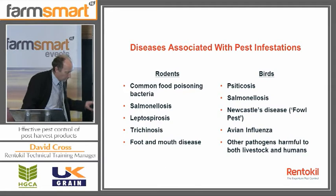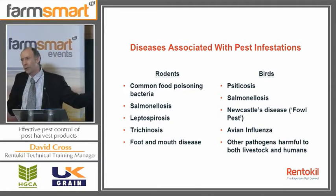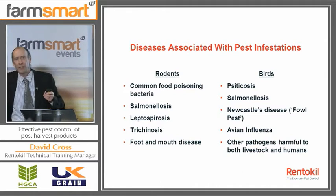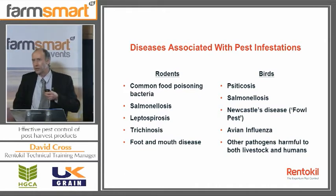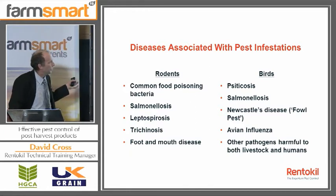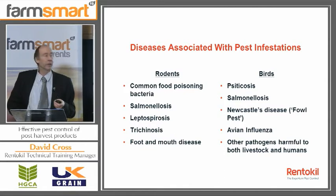And then we've got another one here, not really a disease or anything like that, trichinosis, a minute roundworm. Really much more of an issue if we're talking about livestock farming, pig farming and things like that. So we won't worry too much about that. But let's move over to the next column there. We've got the pest birds.